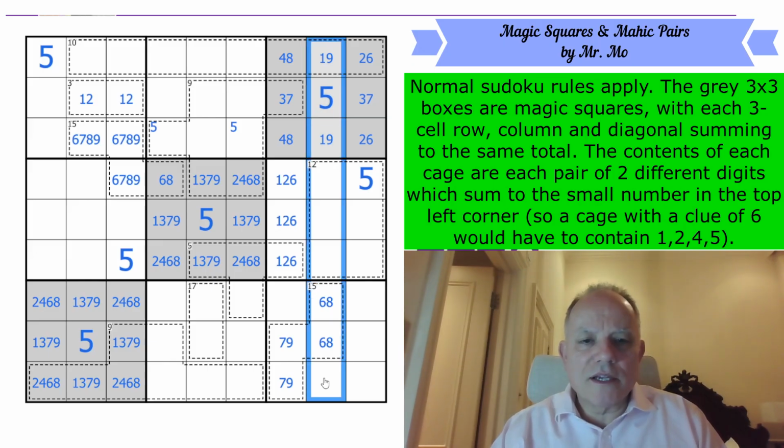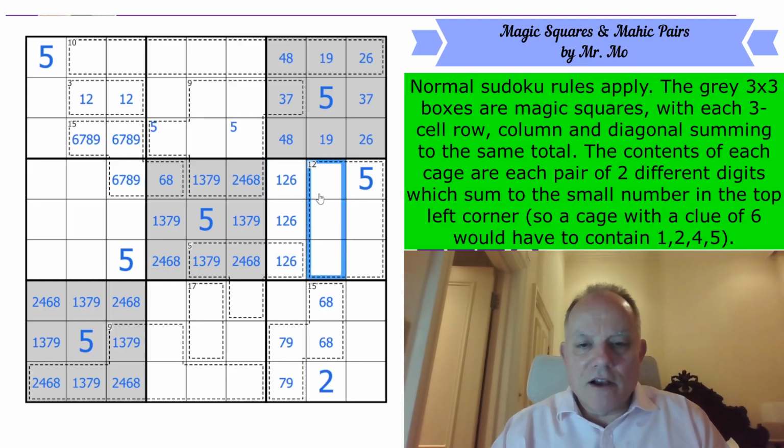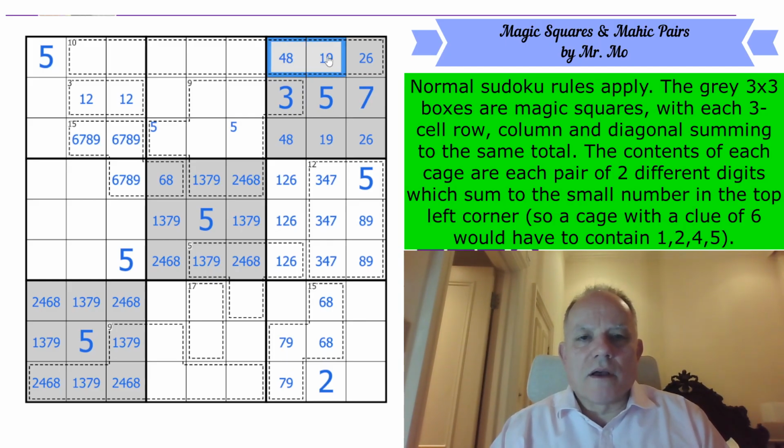2 in this column, we can see, can't be in these cells because there's a 1, 2, 6 triple there. So it's got to be down here. That now becomes a 3, 4, 7 triple. And this is an 8, 9 pair. And the 7 that we got here has sorted out 3 and 7 at the top. Actually, now I think there's 2 orientations of this square. Because on one side of it, it's going to say 8, 1, 6. But I still don't know whether that's top or bottom.